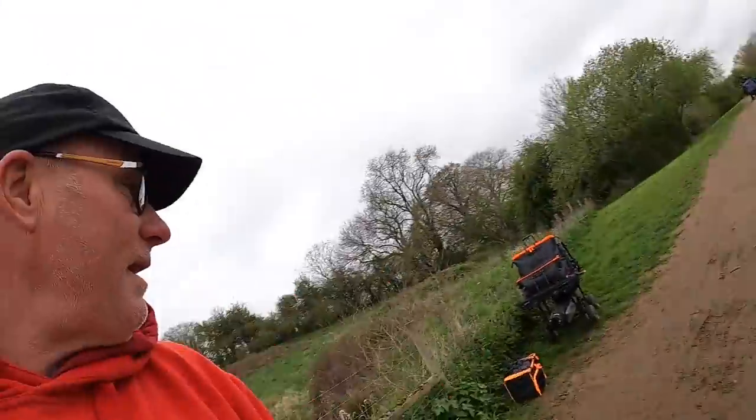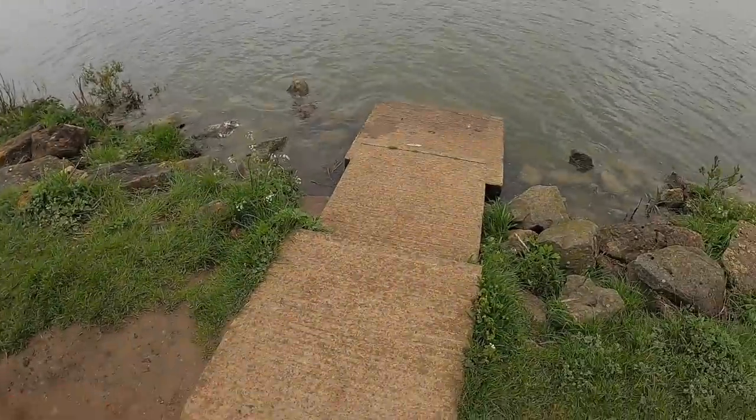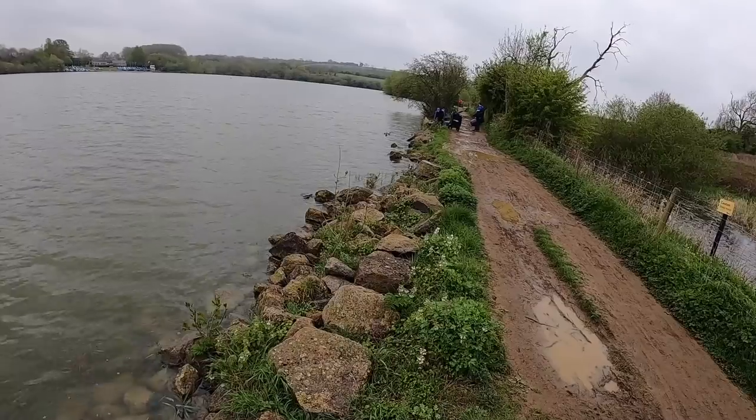It's not on the ground there, it's just on the fence there, as you can see. So it's actually the last of what we call the concrete stepped pegs. Further down to my right, it all gets a bit more natural, and you've got to kind of get in the water. So that's a bit of a result.